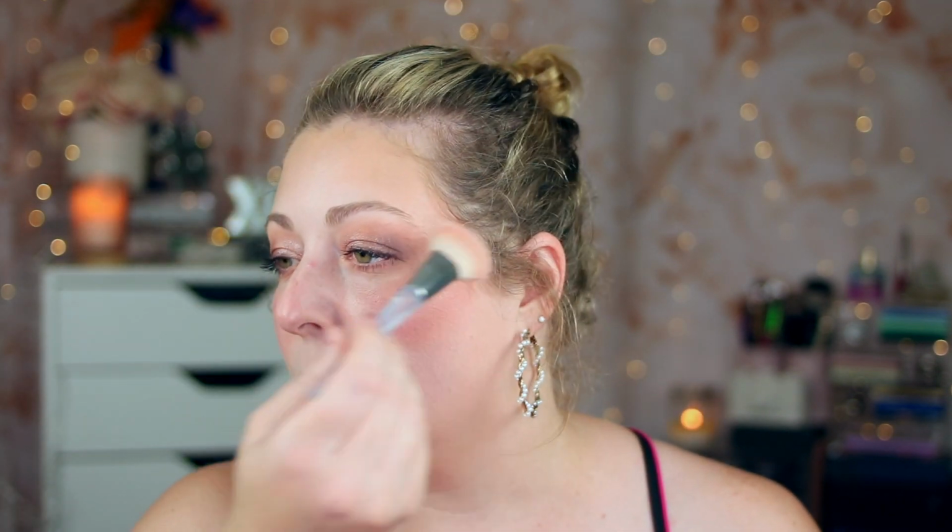It's very, very creamy, but it blends away really beautifully and meshes into your skin. But again, what I've been doing lately is taking a brush and stamping it, and then gently going in all over my face. Both of these retail for $4.99. They're stunning. I think they're totally worth the price point.